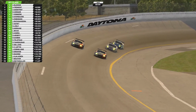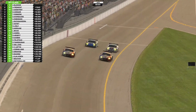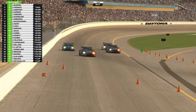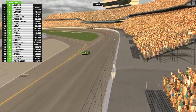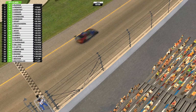It looks like they're going to go side by side. Vernier, no, that's Vernier and Bouvier, sorry. Ferrier cannot make a move. Stefan Overgaard going side by side. Does he make it? Does he make it? Did he make it? No. Yes! No, he did not. Oh. He did not. Well, that was a bit of an interesting finish. Close. I want to replay that.